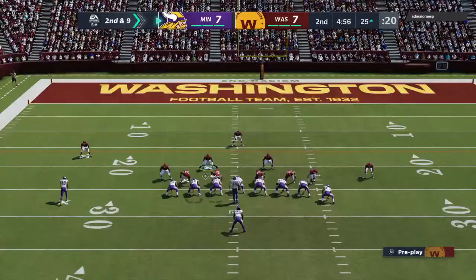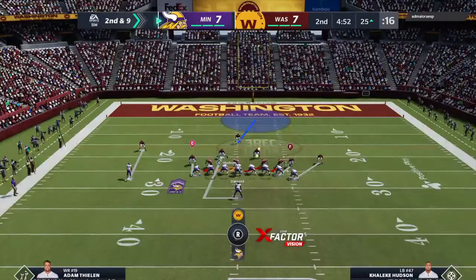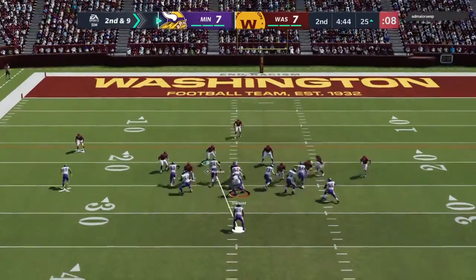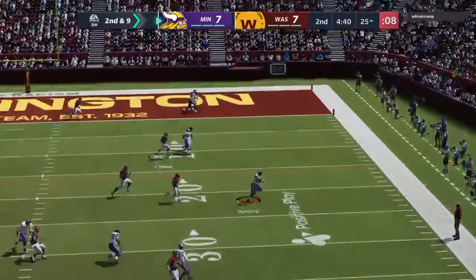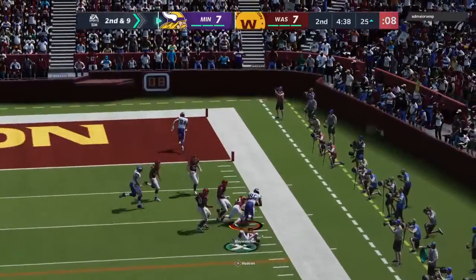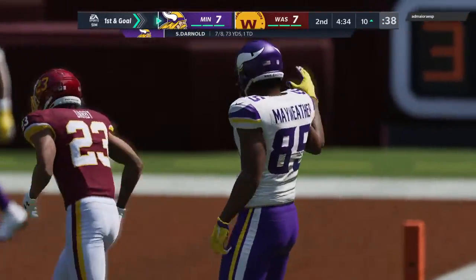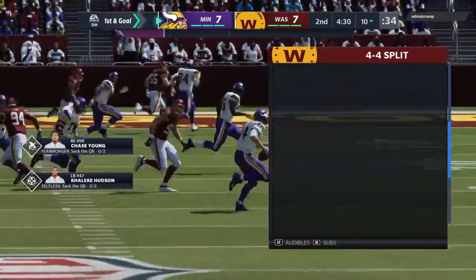The run only got a yard. Here's 2nd and 9. Faking the give, Darnold sliding out of the pocket. It's a short one here, complete to the tight end. And he takes it down to the 10-yard line. Second catch for him today, and it'll wind up a first down.